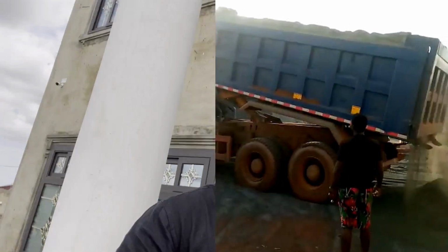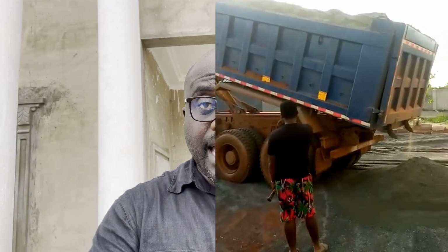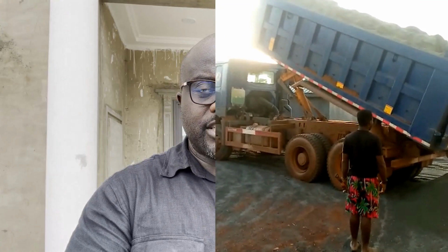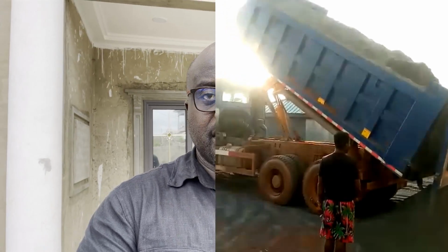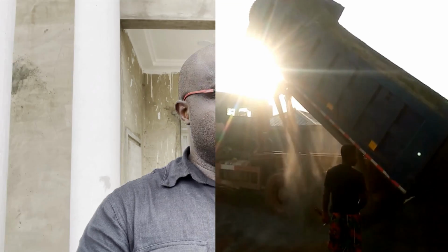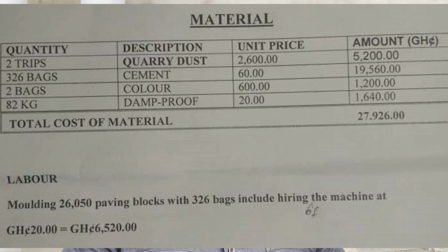Two trips of quarry dust, because the pavement blocks themselves are made from pretty much quarry dust and cement. Now one trip, that's 20 cubic meters on a big lorry, is 2,600 cedis. The last time you bought it to spread on the land itself, a couple of months ago, was 2,400, so it's gone up by 200 cedis. We need 2 of them for this land, and so that gives 5,200 cedis, as you can see.